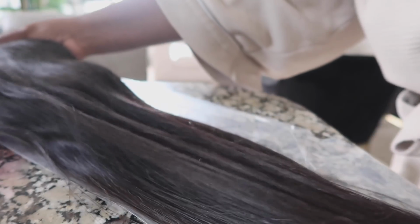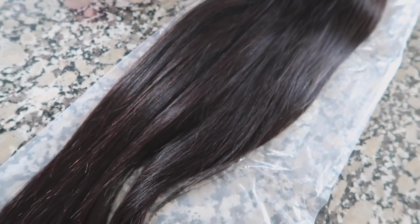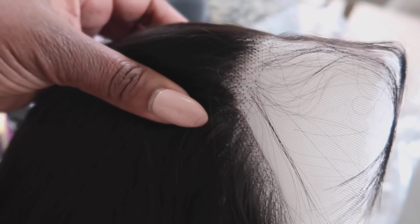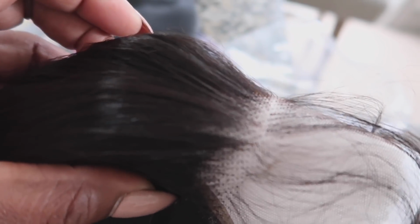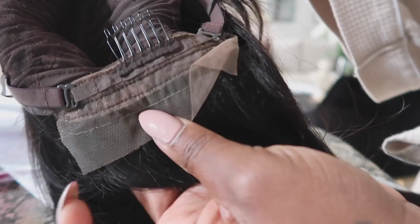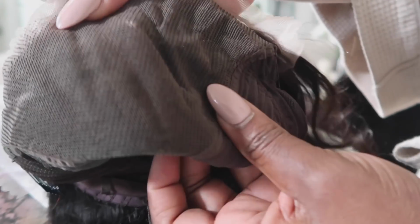So now this is me unboxing the hair, and this hair is absolutely gorgeous. As soon as I pulled it out of the box, I knew I would love it just by the way that it felt. This is how it looks before I dyed it. It also has the 3 combs and of course the adjustable straps with the lace on the back, and also the 13x4 frontal. So yeah, love the hair. 10 out of 10 recommend.